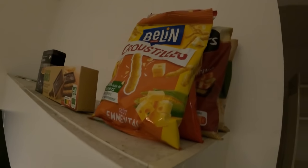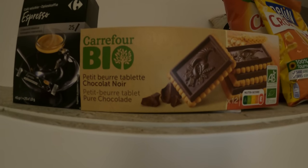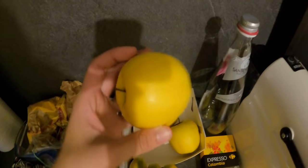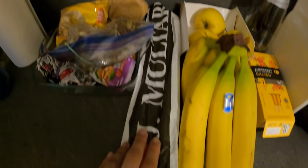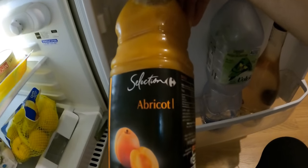Snacks up here. Mandatory snacks. We got some organic biscuits with chocolate, espresso, some more espresso for this espresso machine, bananas. These are the best apples I've ever eaten in my life. A baguette, because we're in France. And the fridge is full of goodies. We have juices. This is apricot juice. My choice. We have some rosé.